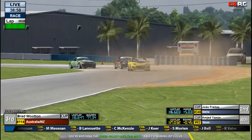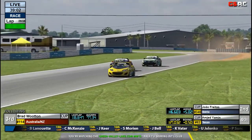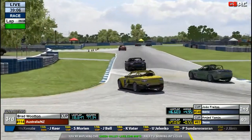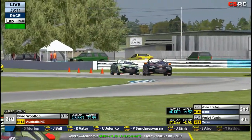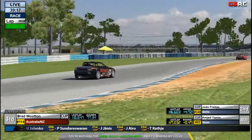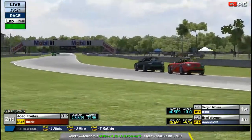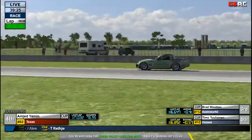Yeah, that's right. And going back now to the battle for third place, we do see Brad Wooden has a slower car, that's Jonathan Keir, in front of him. Jonathan goes really wide, allows the third and fourth place Amjad Yaman to pass him. Good driving from Jonathan Keir right there. And these guys can continue their battle. They haven't lost any time to each other. In fact, if anything, Brad Wooden has pulled away slightly. They do have another slower car in Kim Vater in front of them.